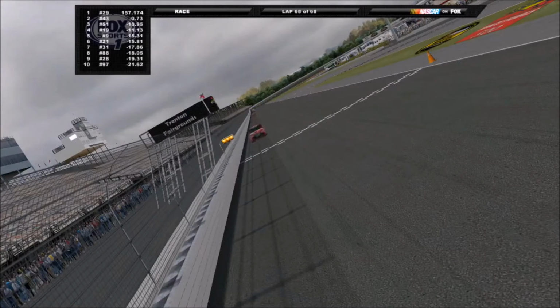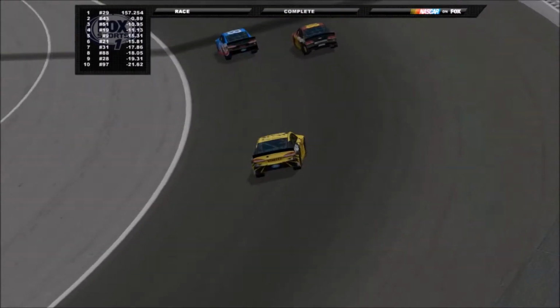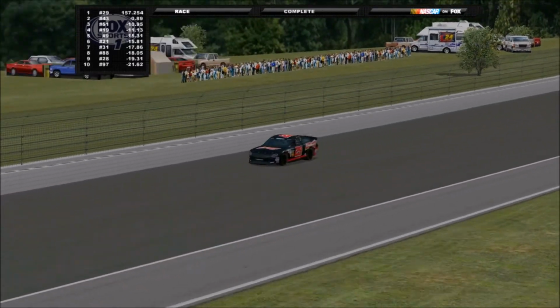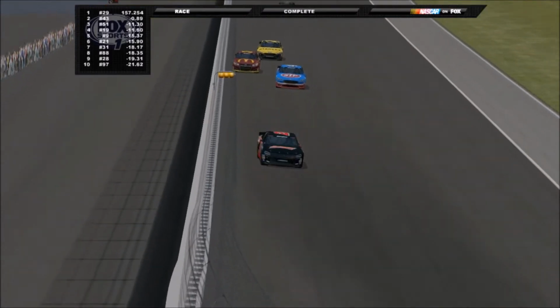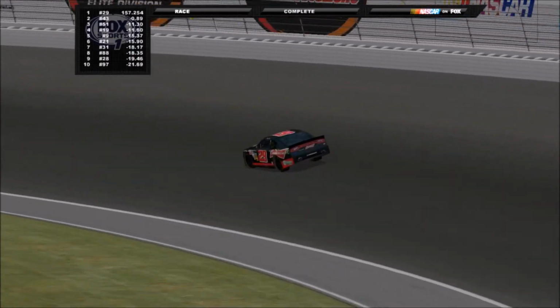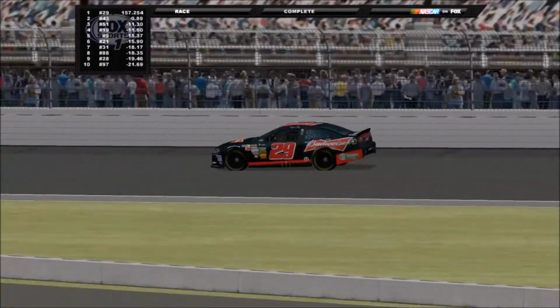Roger Ray is going to win the Valvoline 500. Ray will get the second win for his team and will become the first owner driver to win. Looks like he mastered this track at 5 corners. Strange right-hander. And Roger Ray will get the win. But before we go to our finishing results, we have a couple incidents to review.